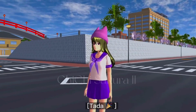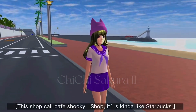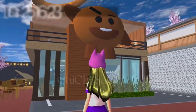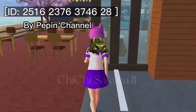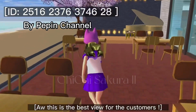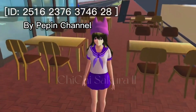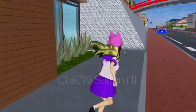Ta-da! Woohoo! I'm at the place now. It's actually near the ocean. Oh, near the beach. Wow, it's Starbucks. Oh, it's not Starbucks. It kind of looks like Starbucks. And it has a lot of chairs, seats. And they also have free Wi-Fi. So you can come here, just buy one drink and you can sit for a long day.